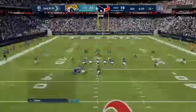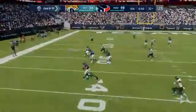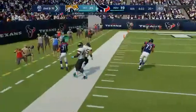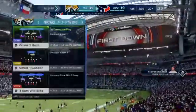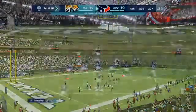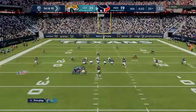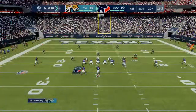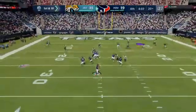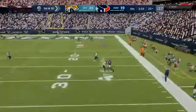Here's 2nd and 10 now from about the 32. Throwing again is Watson. Screen play, Johnson. And down to the 20 he'll go before heading out of bounds. 11 yards there, 1st down. There's a good catch by David Johnson, good enough for a 1st down. And remember, coming out of the University of Northern Iowa, he had played receiver his first couple of years in college before shifting to running back. Used to seeing the ball in the air. And when he's on his game, he's an excellent pass receiver.